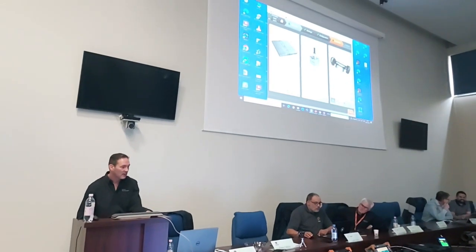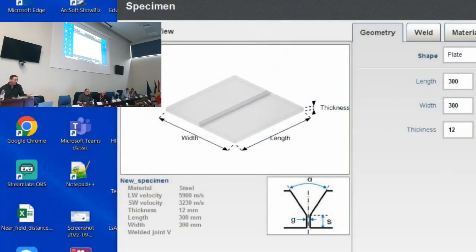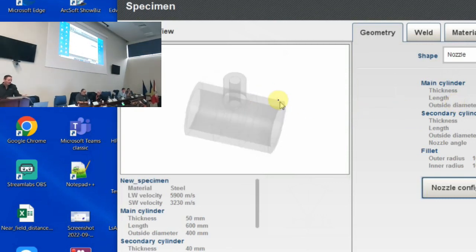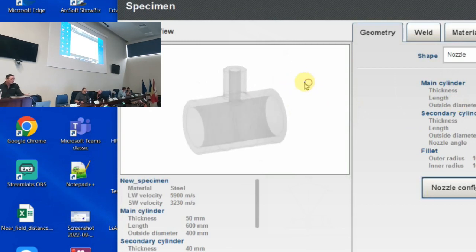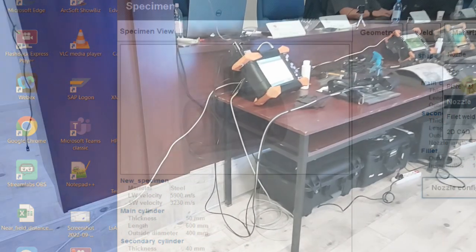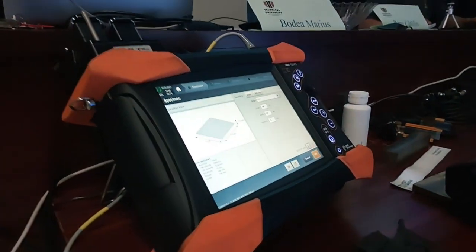As you can see here, this is, for instance, the specimen. I'm going to specify what kind of object I'm actually going to inspect. In this case, we've used a plate, but I can also use, for instance, a nozzle. What we have here is an object which is 3D, so I can actually manipulate the way I look at the object. Then if there is a plate, I can enter whether there is a weld or no weld.